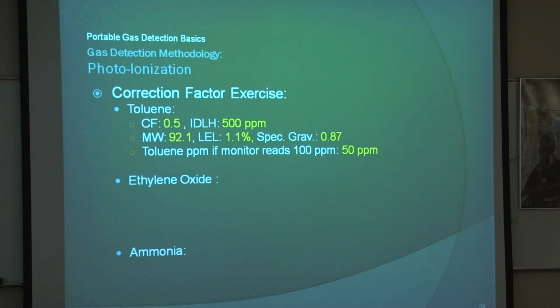And now with that information, we can answer the rest of our questions. We can figure out our LEL, because 1% of the LEL is 10,000. The LEL of toluene is 1.1, so 11,000 is our LEL. We've got 100 on our monitor. We know that it's 50 with the correction factor. Are we at our LEL yet? No. We're not at our LEL.